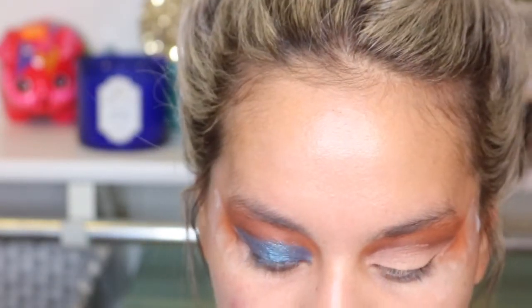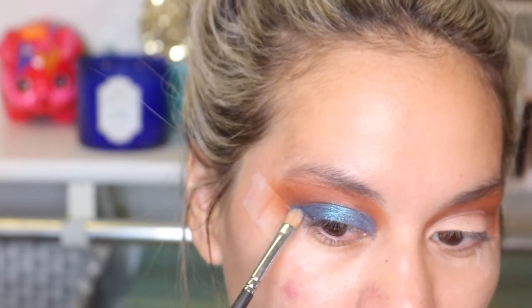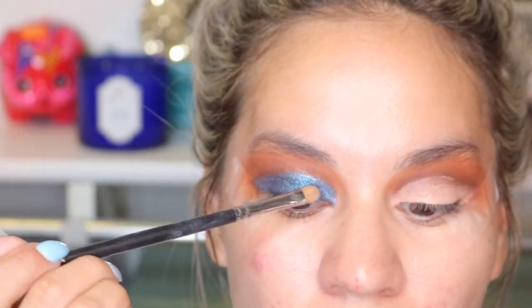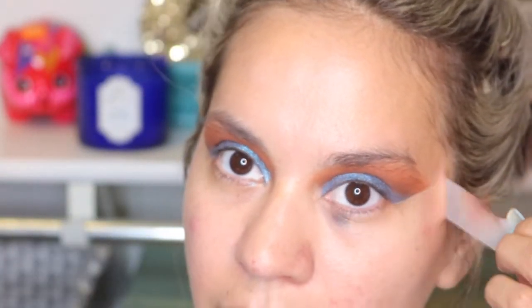And packing that on, literally packing it on my eyelid, you'll see that I just kind of press the eyeshadow in, and that's how you're going to see it's going to intensify a lot more, and then just build it up to your coverage and build it up to the color that you would like. Then taking my tape off, and then voila, I have my eyes and I have my eyebrows. Let's go.